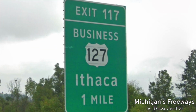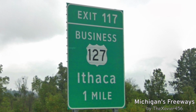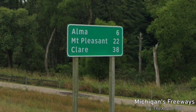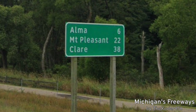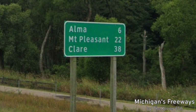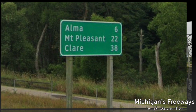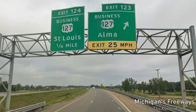At this exit for Business 127 to Ithaca, US 127 normal will now continue as a freeway for the rest of its journey. And after Ithaca, we get our next mile sign. Alma is 6 miles away, Mount Pleasant is 22 miles away, and Clare, which we are signed for since Lansing, is 38 miles away. Now this is actually the same exact business route connecting two towns of St.